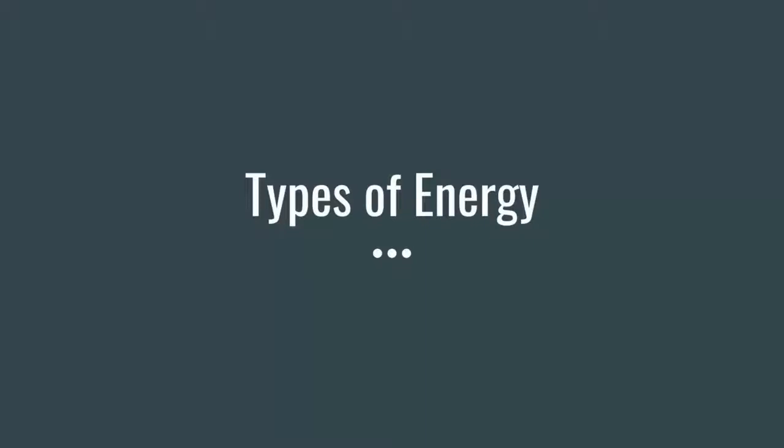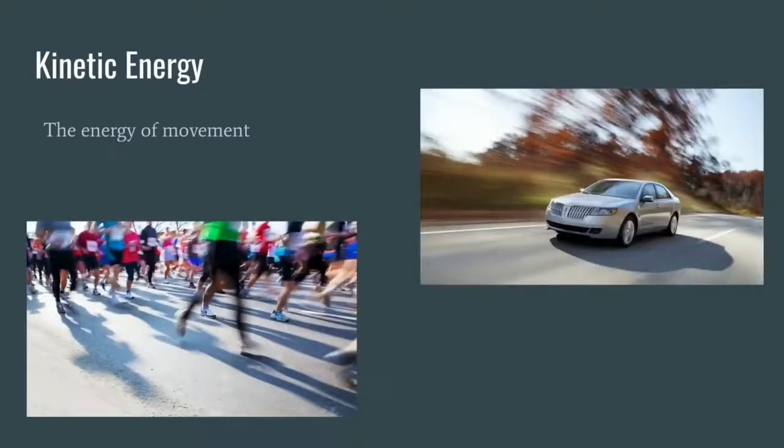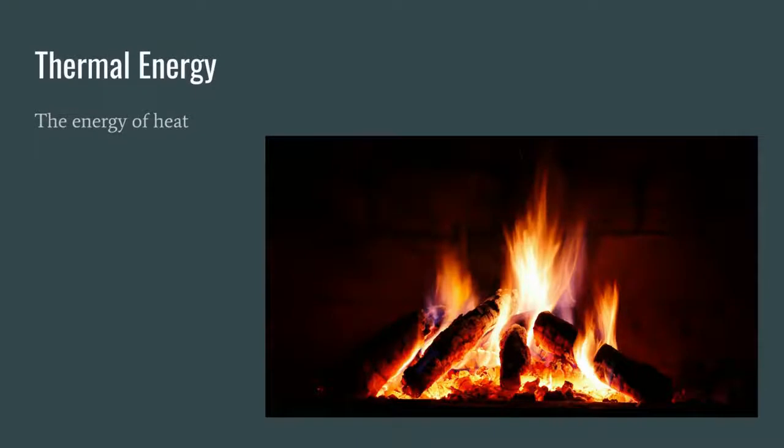Now we've talked about energy with some of the basics, but energy can show itself in multiple different forms. So we're going to start with kinetic energy. It's simply the energy of movement. You're walking, that's kinetic energy. You got a fan going, spinning, it's kinetic energy. Car driving, kinetic energy. Anything that is moving has kinetic energy. And kinetic energy is probably the one that we're most familiar with because it's super easy to see, right?